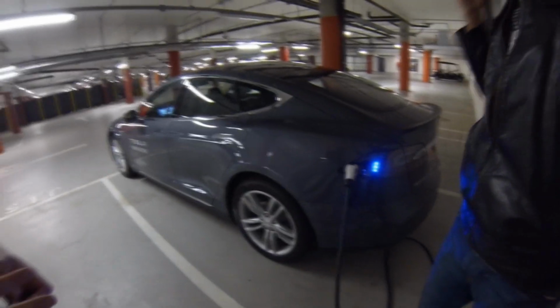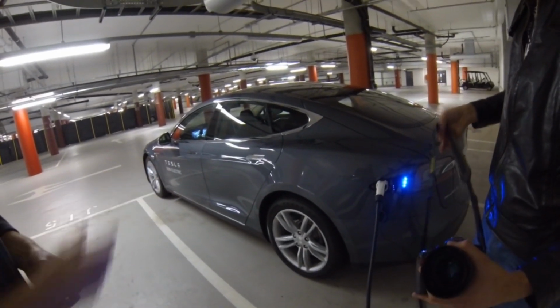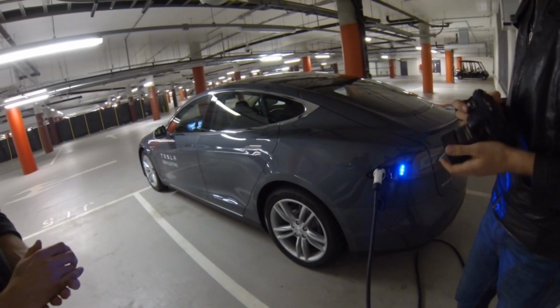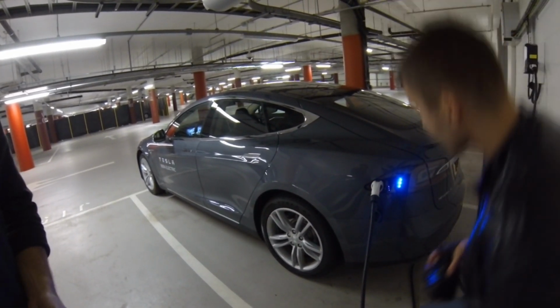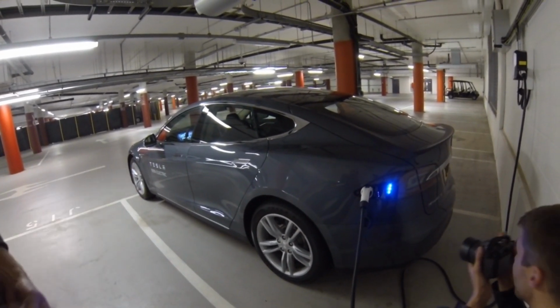So the different ones in Europe, for example, the Type 2 is one of the most common ones, and we can get that with the car, and that will work on most stations in Europe. And then we have something called CHAdeMO as well. It's another standard, and that will also work with this car.